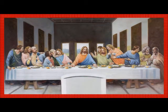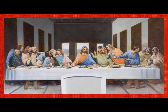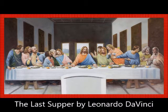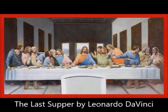Look at this painting. Can you find Jesus? There he is in the center. This was painted by Leonardo da Vinci in Italy many hundreds of years ago, and it tells the story. I'm going to read it in John chapter 13, verse 21. Jesus in the center speaks and says, "Very truly I tell you, one of you will betray me." All the disciples get upset. Can you see how upset they are?